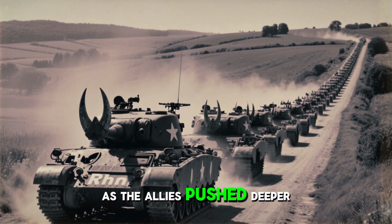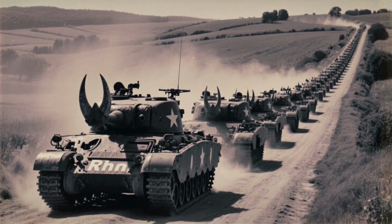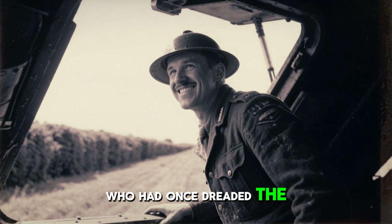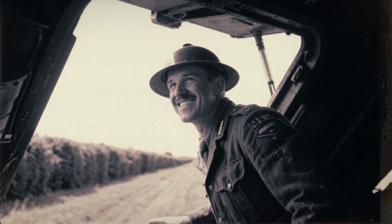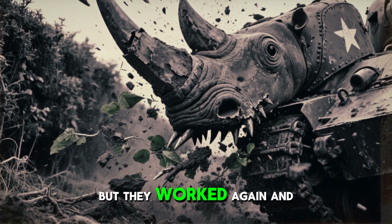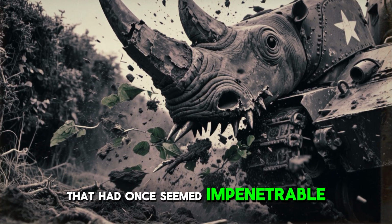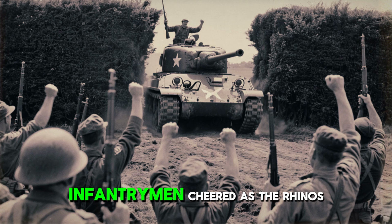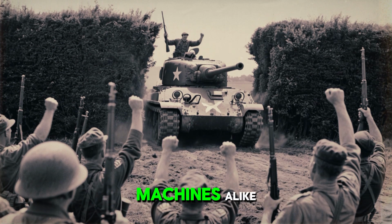As the Allies pushed deeper into France, the Rhino's reputation grew with every mile. Tank crews who had once dreaded the sight of another hedgerow now felt a surge of confidence. The prongs on their Shermans were battered and bent, but they worked. Again and again, the tanks punched through obstacles that had once seemed impenetrable. Infantrymen cheered as the Rhinos cleared the way, opening paths for men and machines alike.